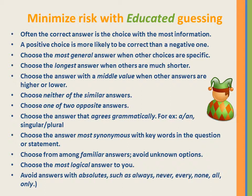Answers that contain words that don't allow for exceptions, known as absolutes, are usually to be avoided. These principles are not foolproof, but at least you can improve your odds in the guessing game so that you don't look like a complete fool.